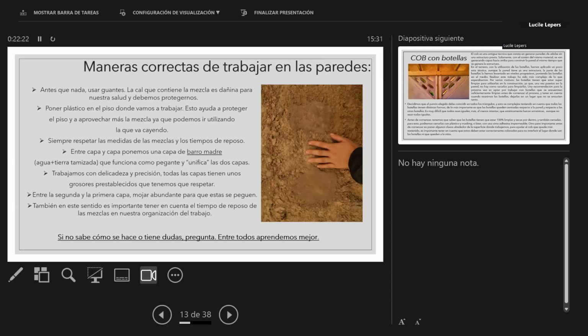Otherwise, respect the proportions of the mixes. So try to do that very well. Also, we have to wet between one layer and the other to help them stick.